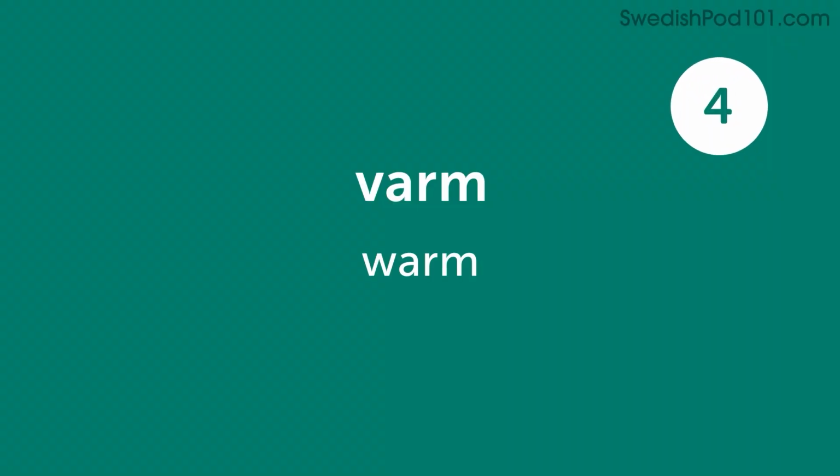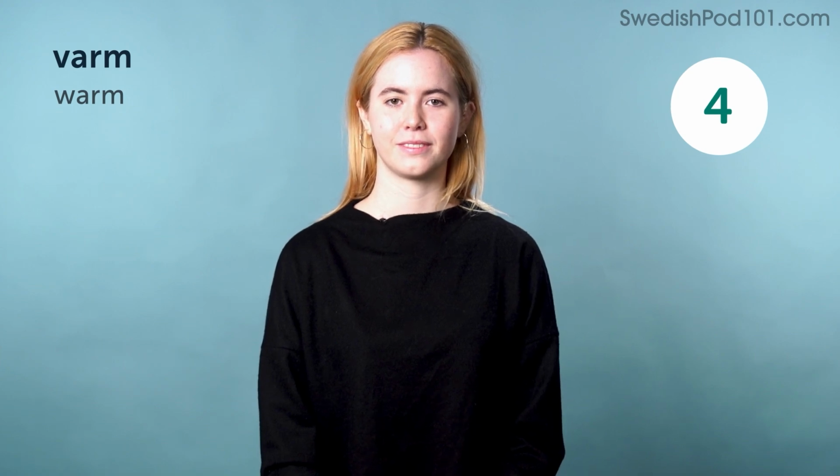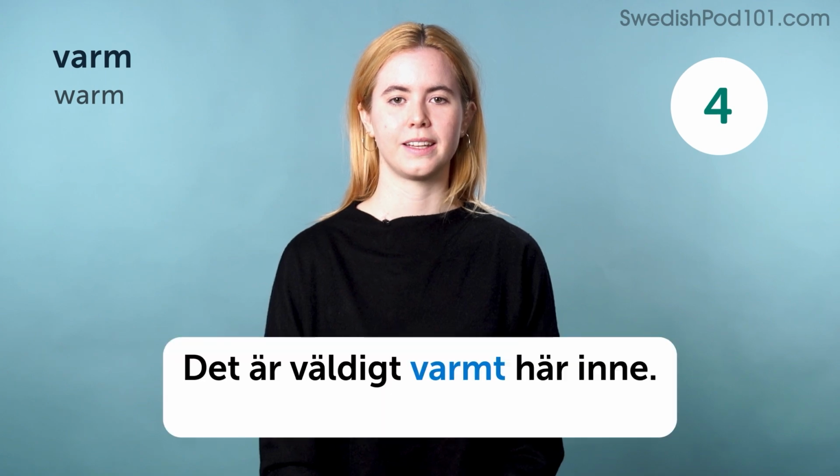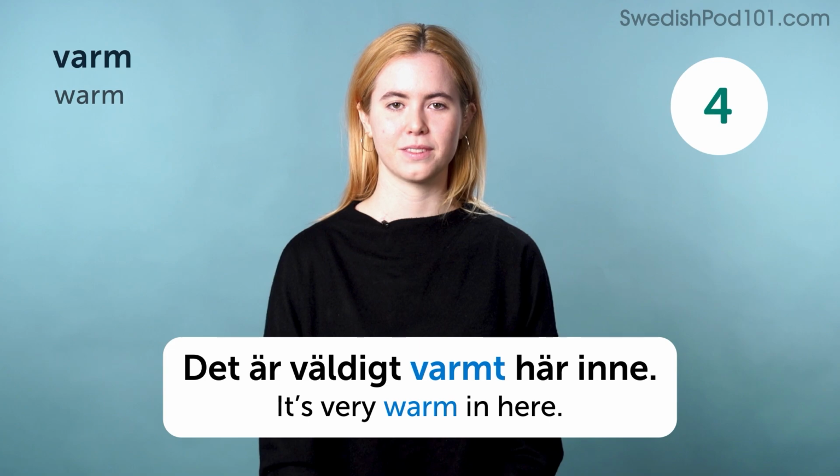Varm, warm. Det är väldigt varmt här inne. It's very warm in here.